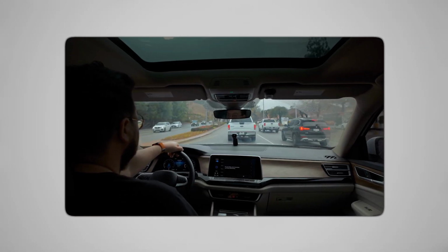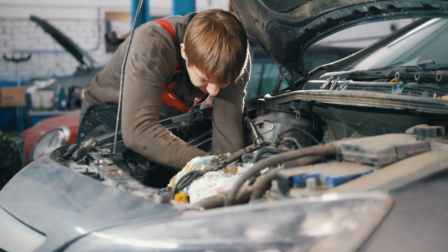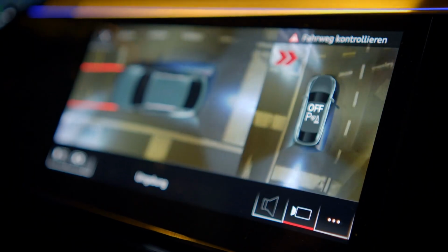The best automotive technology is often the simplest. Systems that work every time, fail predictably when they do break, and don't cost a fortune to fix. In a world obsessed with adding more tech, sometimes the smartest choice is choosing less.